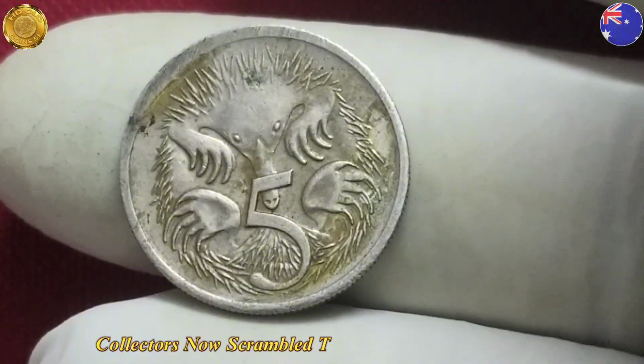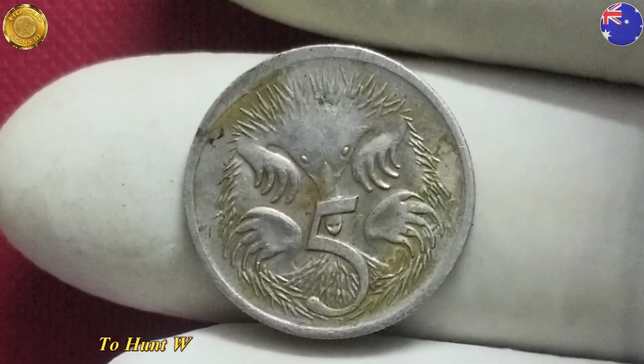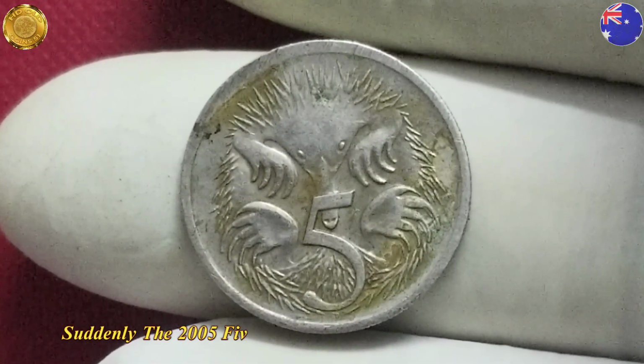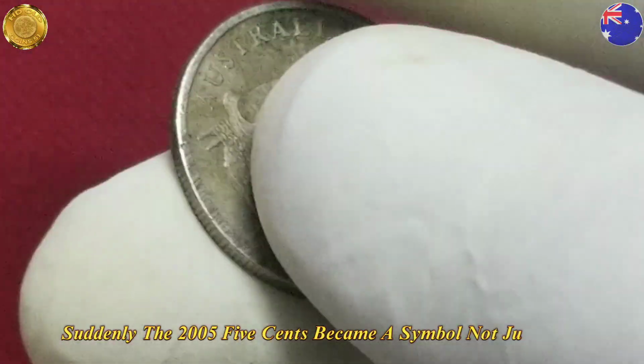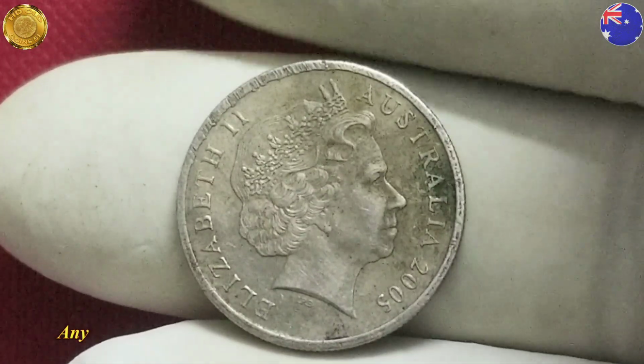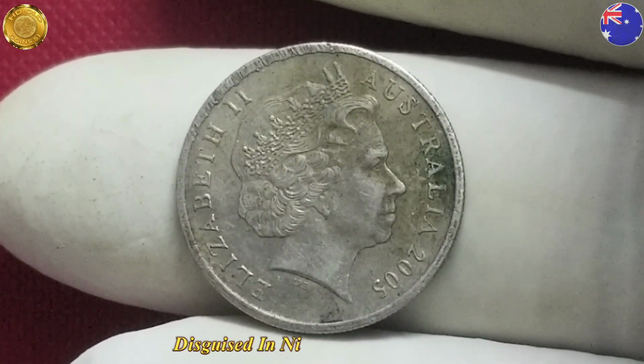Collectors now scrambled to recheck their old jars, to revisit their coin folders, to hunt what might have once seemed forgettable. Suddenly, the 2005 5 cents became a symbol, not just of rarity, but of potential. The idea that anyone, anywhere, might unknowingly possess a piece of numismatic gold disguised in nickel-plated copper.